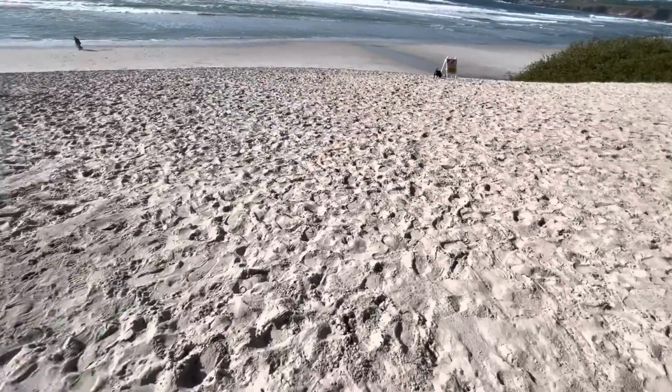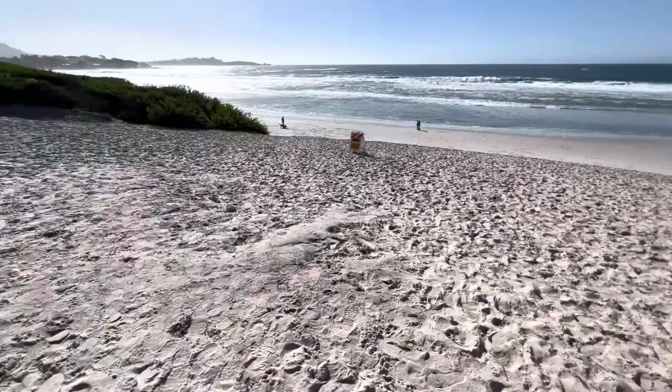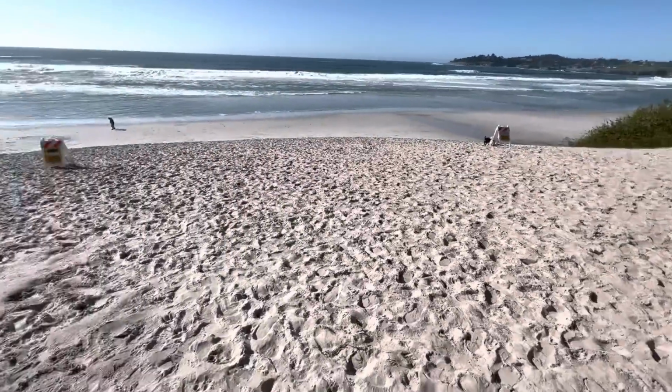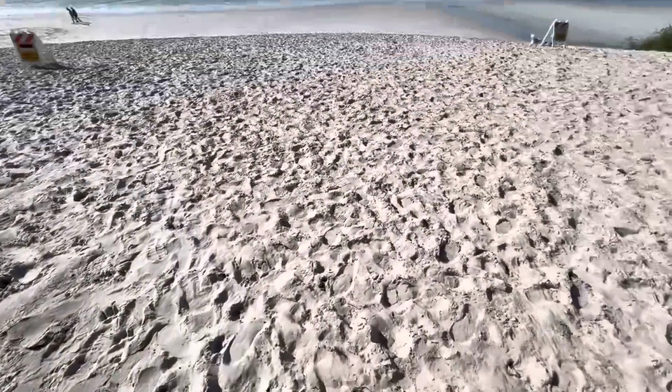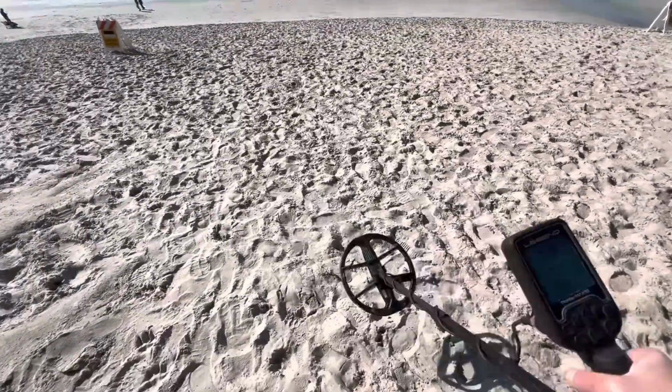Yo, what's up y'all? Today we're out here in Carmel, a few days after the big storm, and it's low tide. We have pretty good luck at Asilomar, so let's see if we can find anything out here.